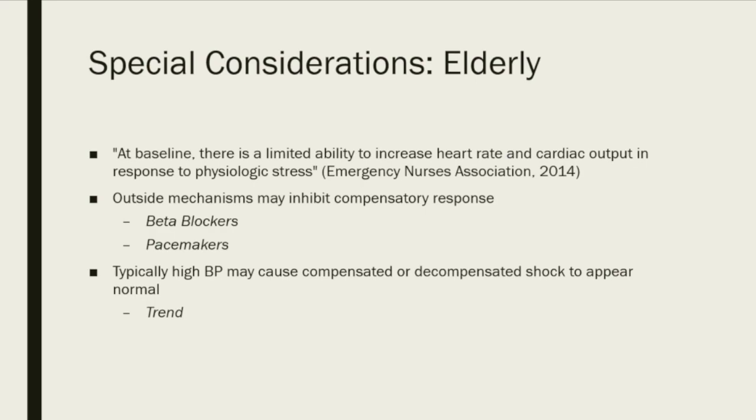Typically, high blood pressure may cause compensated or decompensated shock to appear normal. This is why it's important to trend. This is why a case of the littles can really mean that the patient is in big trouble. All right, so, oh yeah, my patient's blood pressure is 120 over 80, like we're good. No, not when their normal blood pressure is 160 over 100. They may be decompensating on you. Why did their blood pressure drop off? Did you give them something to cause it to drop off? Or is something more sinister afoot?